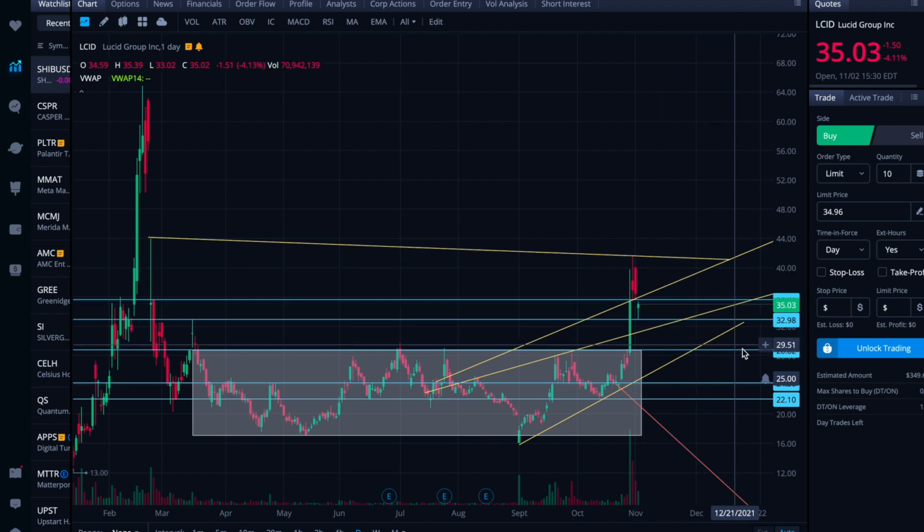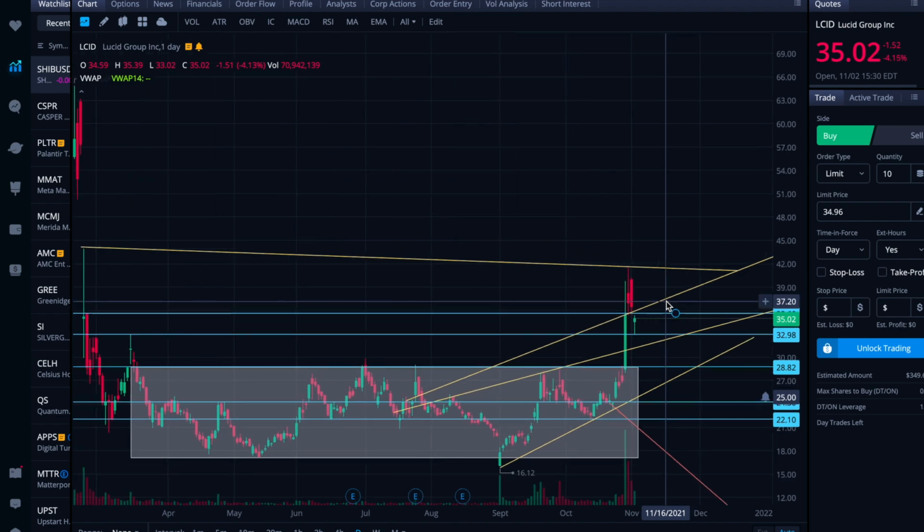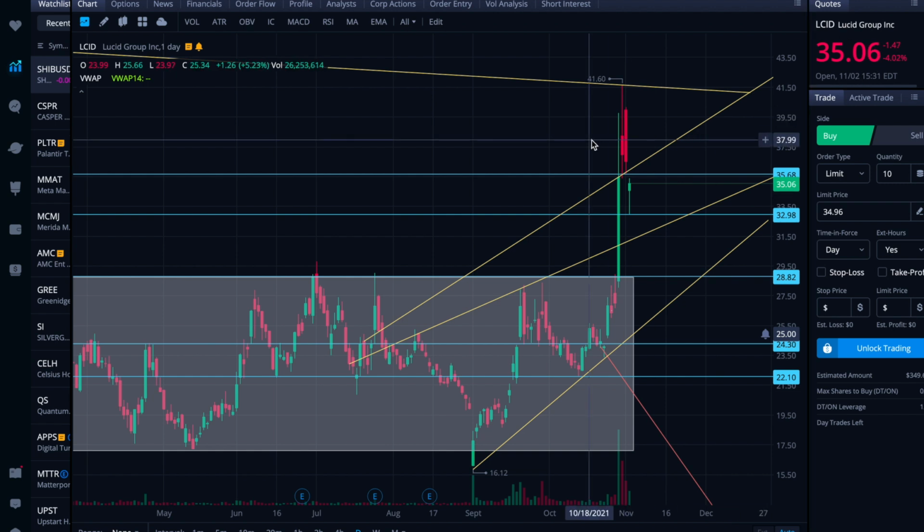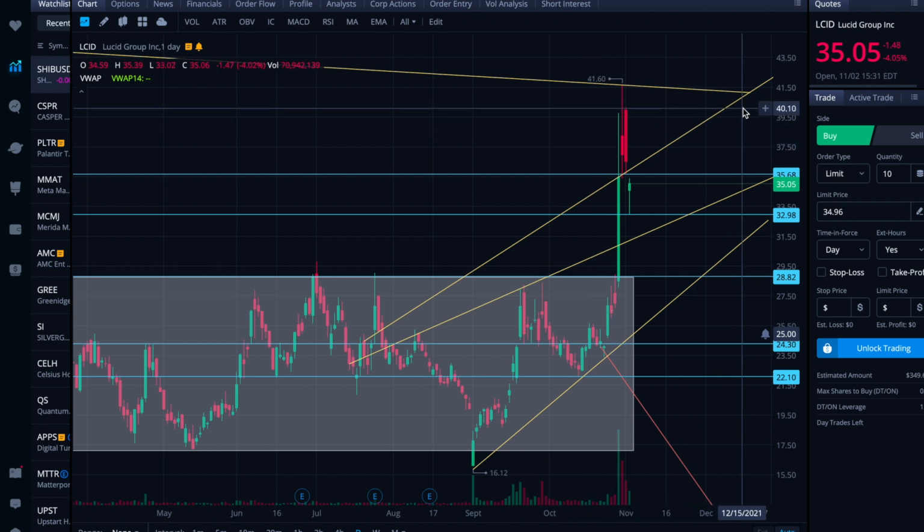But the next things that I'd look for more immediately would be, does it hold that 32.98 support, and can it flip that 35.68 resistance to support? If it can do that, then it gives itself an opportunity to really push up against this uptrend resistance level and possibly even get itself back into this wedge and play that wedge out and see what happens. But certainly I'd say this $35 mark is proving to be quite a challenging psychological level at the moment, and you may certainly find the same thing with 40 if and when it works itself back toward that level.